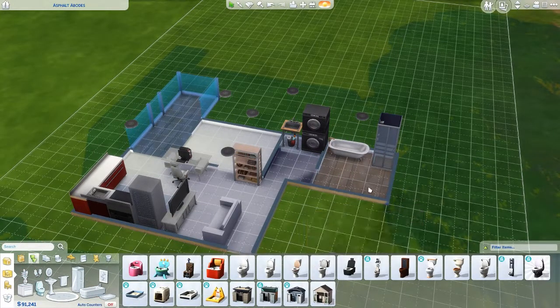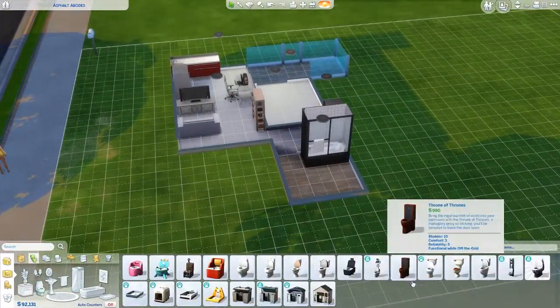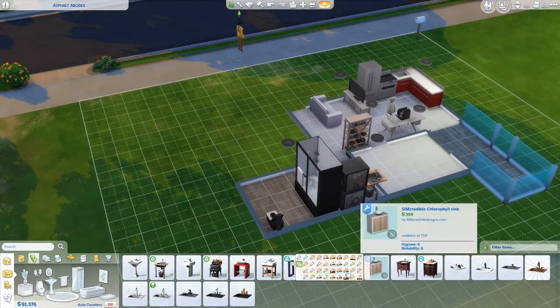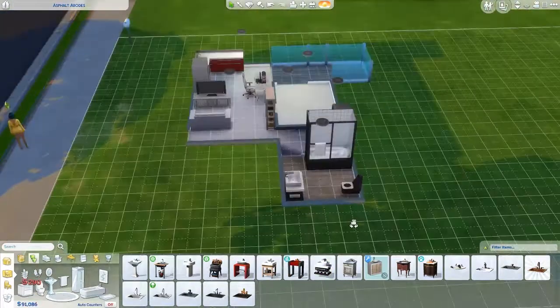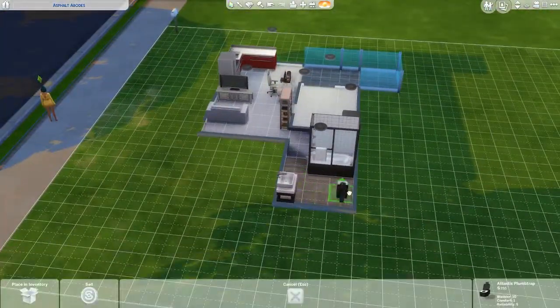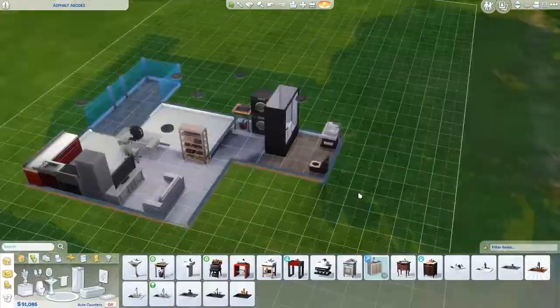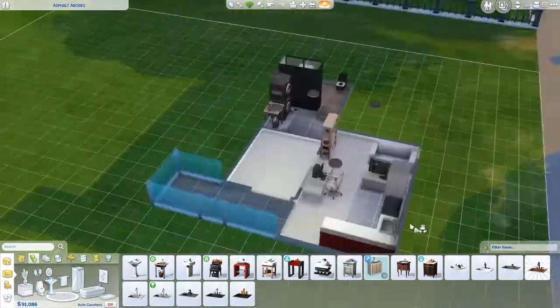Played around with the bathroom a bit. I wasn't sure exactly, did I want bath and shower separate or together? In the end I went with this one, and I really like the contrast of the black and white tiling. It was back in the kitchen that I was like, I really like this red. I wonder if I can make anything else red in the house. But it just didn't work in the bathroom. I tried really hard, but I thought I'd leave that black and white.